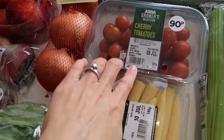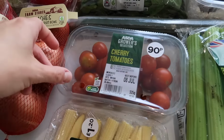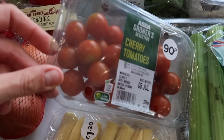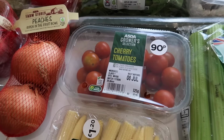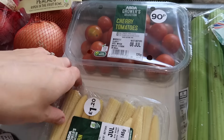So the cherry tomatoes are going in. I was buying the bigger tomatoes, but these little tiny baby ones are so much nicer and so much sweeter. And I know there's sort of a choking hazard. Technically I'd have to cut them up if I was giving them to little ones. But if I'm honest, I'm the only one that ends up eating tomatoes, so no hazard there, it's just me.